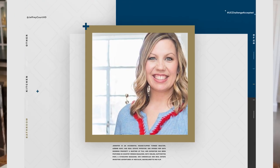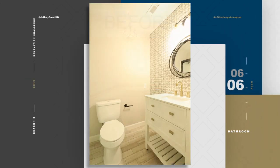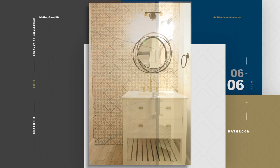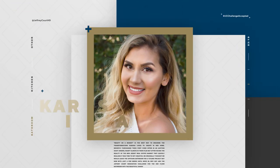Next up is Jennifer from Bachelorette Pad Flip, and she's been working on her bathroom. The bathroom looks amazing. I think one of my personal favorites that ties in with all the tile, of course, is that barn door. It's pretty cool. Your pattern accent tiled wall is absolutely perfect for the space. And I love you did a floor to ceiling. That was a great choice. I mean, I love your floor too. It's amazing, but that tile wall, girl, you rocked it. Looks amazing.